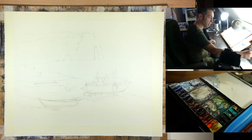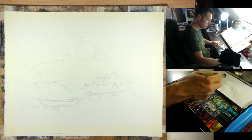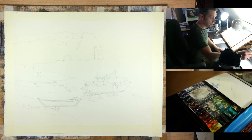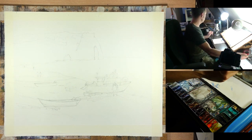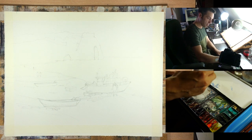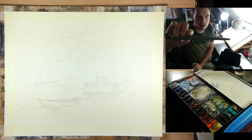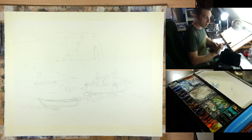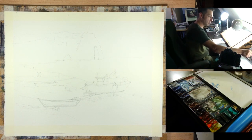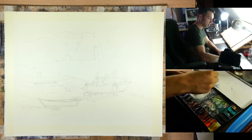I'll start mixing the sky. My brush is so red. This is an Escoda brush. It's actually, if you can see it, a Joseph Spukvich series. I have two of them. Quite expensive, really good. I think it's squirrel hair, and it can take up a lot of water.